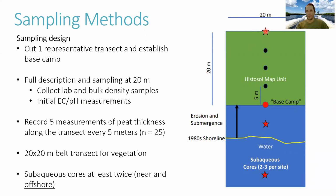At every one of these points, including the one where we did the full description, and these black dots, and the base camp, we measured peat thickness 5 times. So each site, we have at least 25 measurements of peat thickness along these transects. So we understand a little bit about spatial variability, whether the peat is thicker or thinner as you go towards the shore or away from the shore in the subaerial environment.